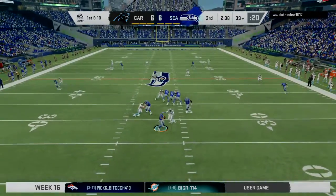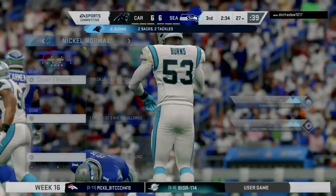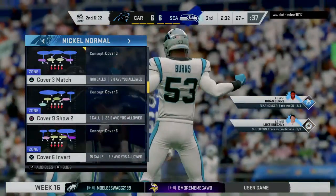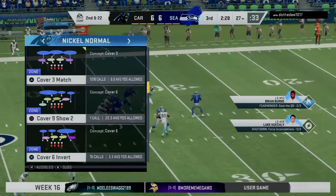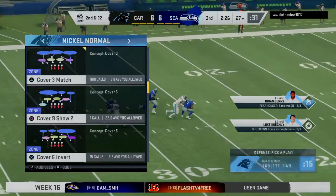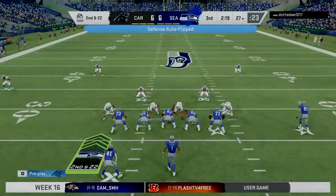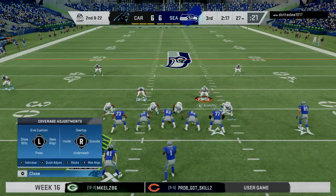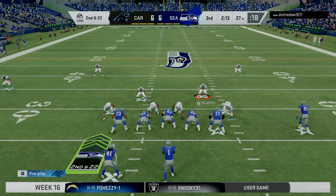Operating from the gun, Fields. Nowhere to escape, and he goes down. Brian Burns able to get in there for his 2nd sack of the afternoon. Well, someone's closing in on the league lead in sacks. He came into the game in the top 5. Now you add 2 more to his total. That huge loss on the sack makes this job much more difficult. It's now 2nd down and 22 yards to go.